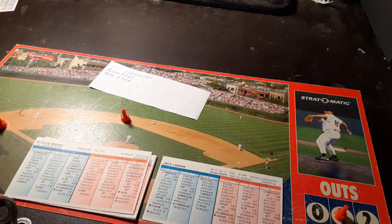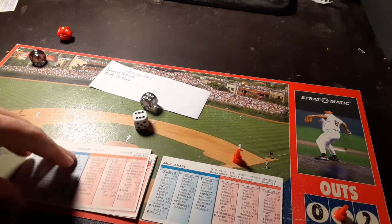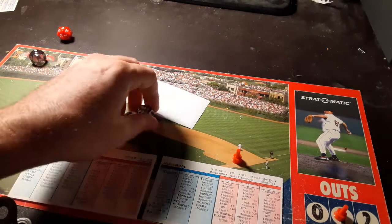And here is Ollie Brown. Runner on first. Giants lead 5-0. And a 6-9 against the righties. A fly ball to center. There is Cleon Jones. 2 down.